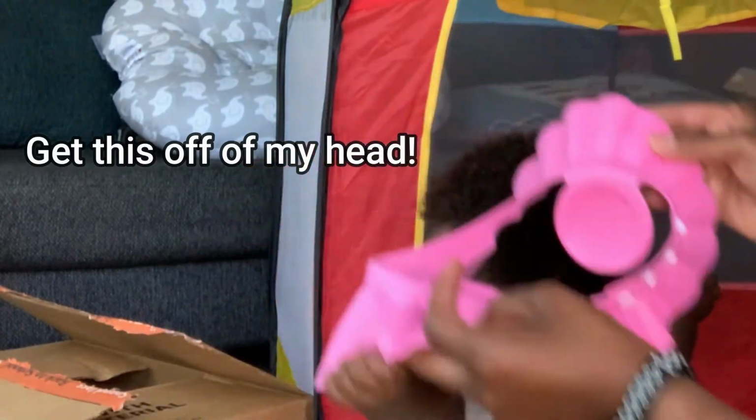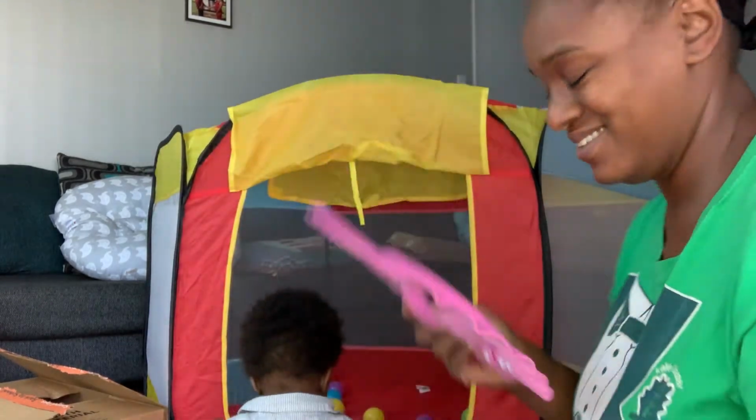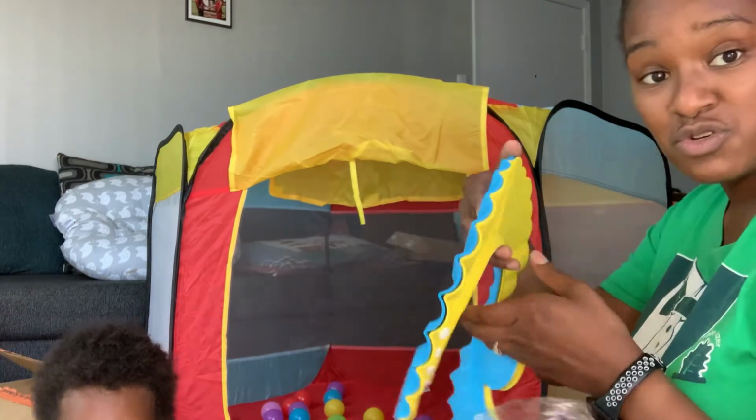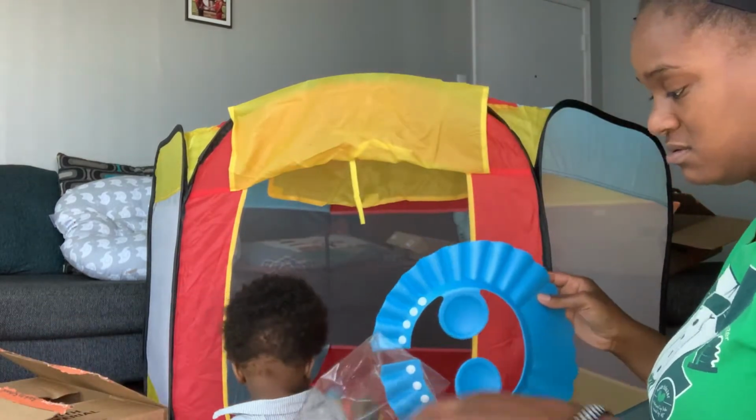Okay, yes. Oh my goodness. He doesn't like it already, but I like it. I like it. So you have pink, you have blue, and then you have yellow as well.